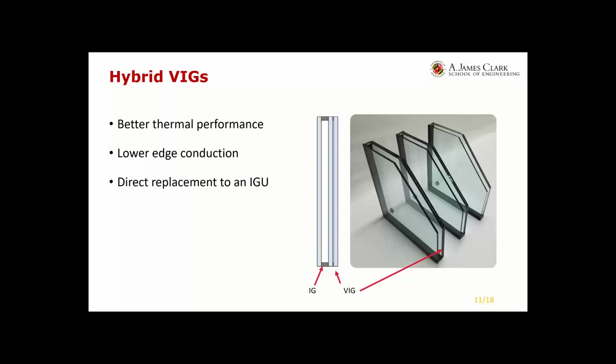If you become more creative, you can have hybrid VIG. So in hybrid VIG, what do you do? You have a VIG and build it as an IGU. So, another pane of glass, and then your R value, which was like R15, could go to R20, R30.